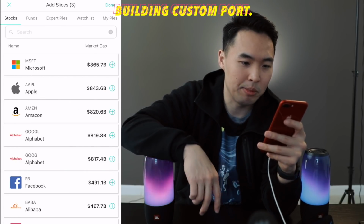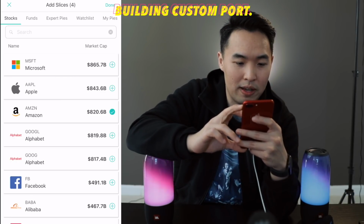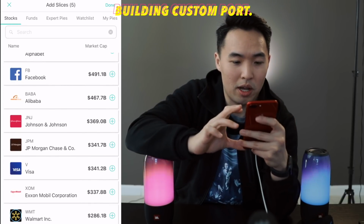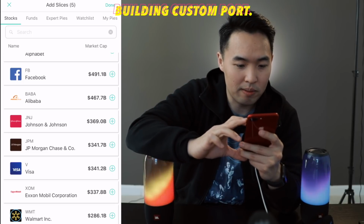And let's take a look at some of these individual stocks here. Amazon is something that I always want to invest in. Microsoft, I just don't have enough to invest in when I deposit only $100, so fractional shares will come in handy at this point.